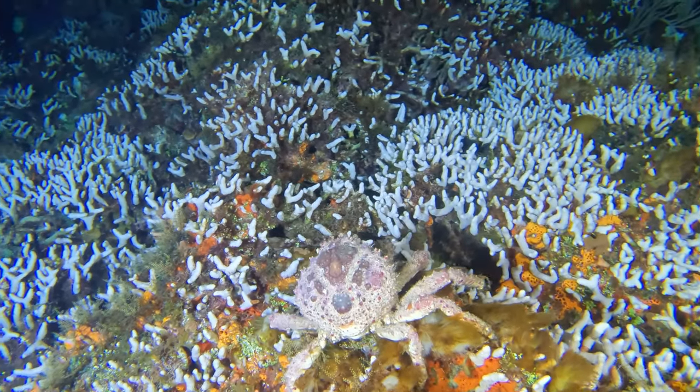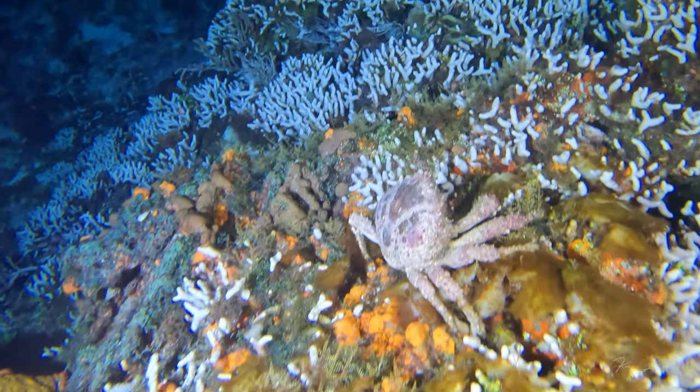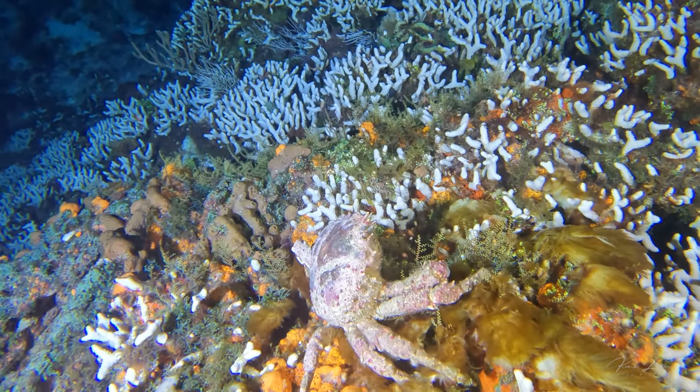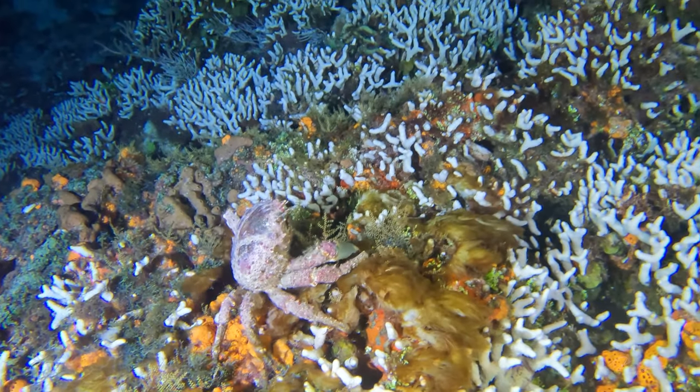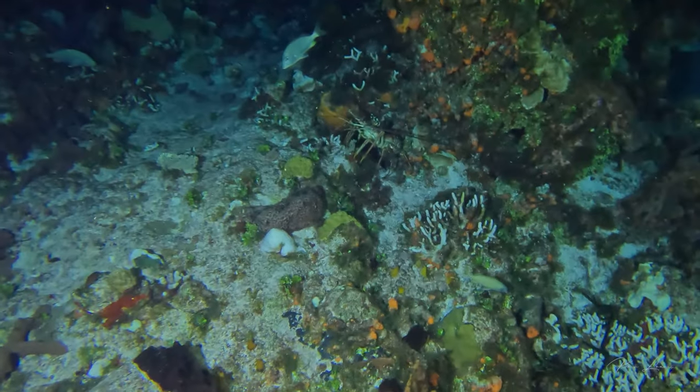Among the fascinating creatures that emerge from the shadows is the elusive Cozumel spider crab. With its intricate patterns and long, spindly legs, it ventures out from its daytime hiding spots to roam the reef in search of food.